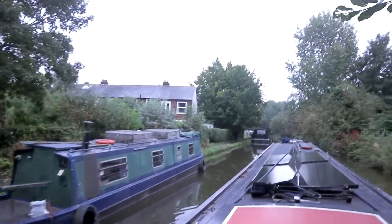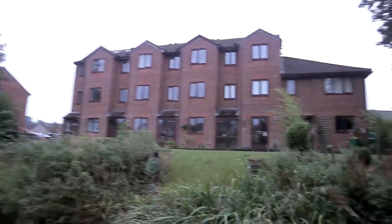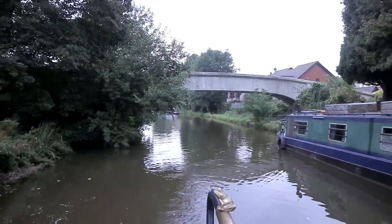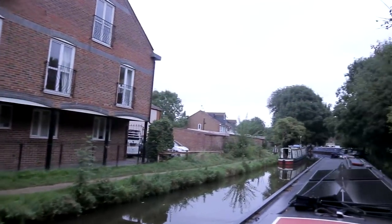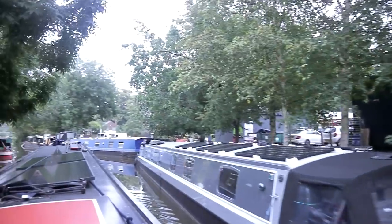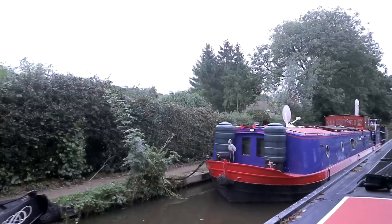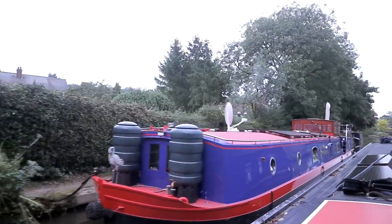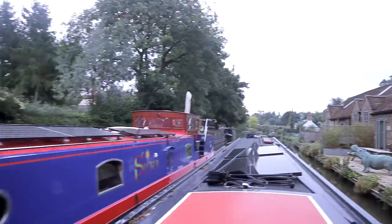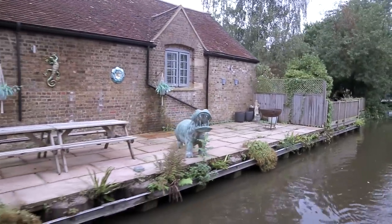Right, so let's get started with today's cruise. We start near the Bull Pub in Berkhamsted. Lots of wide beams around here. And a hippo, obviously.